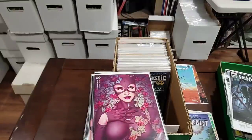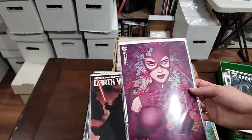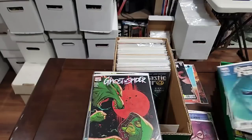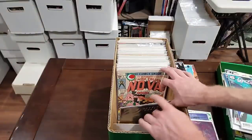We're pulling this. That's going way aside. And by the way, that Spider-Man variant was, I believe, a 1 in 25. Very, very nice. We'll pull the Vader 5 variant. We're pulling FF. We're pulling Ghost Spider. All right, we're pulling the FF. We're pulling the Nova.